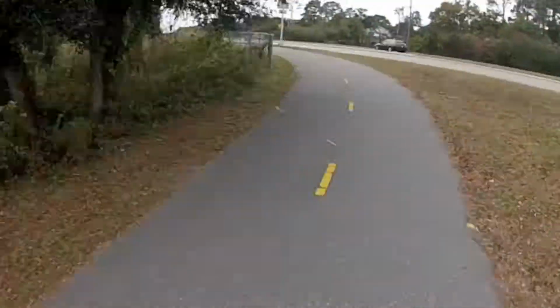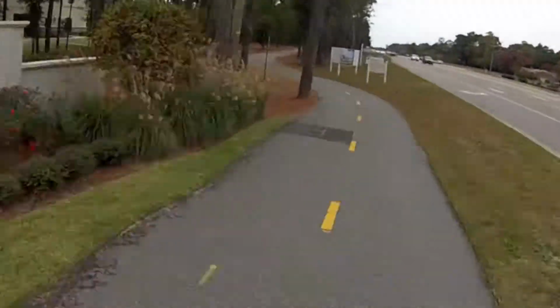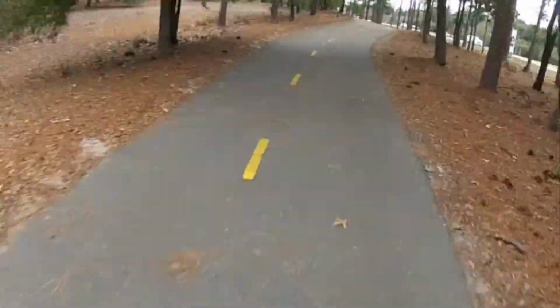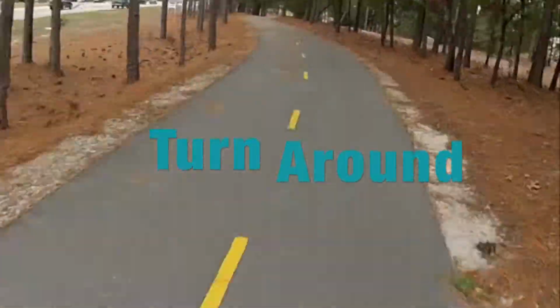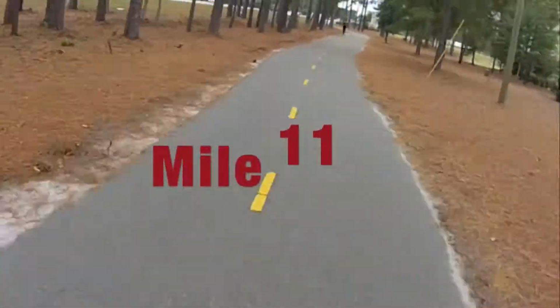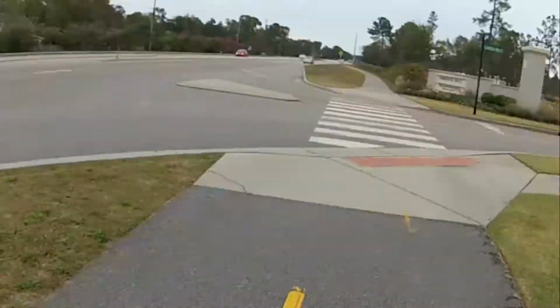Now as we near the turnaround, we're again just going to do a 180 and head back the way we came. And after this turnaround, we're going to be heading back towards Lumina Station and the finish line. So we cross through mile 11. Just 2 miles to go.